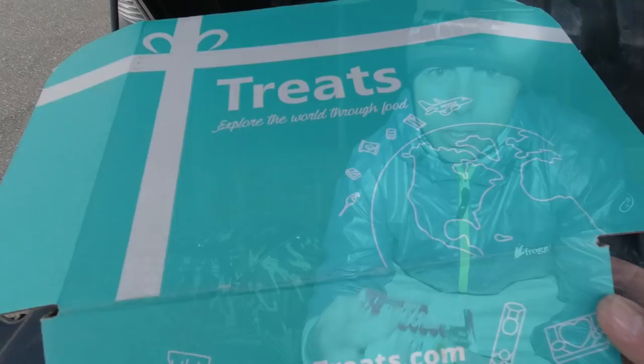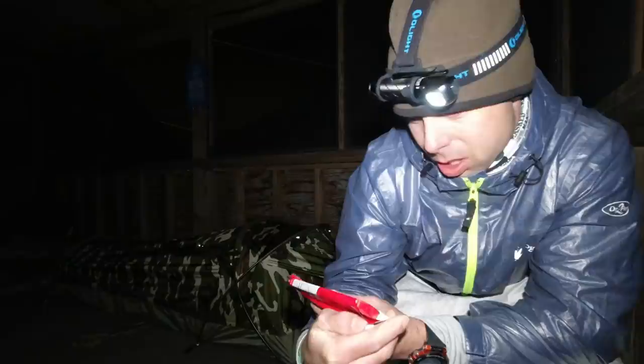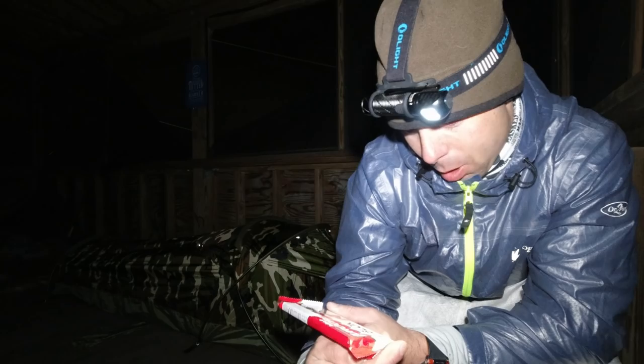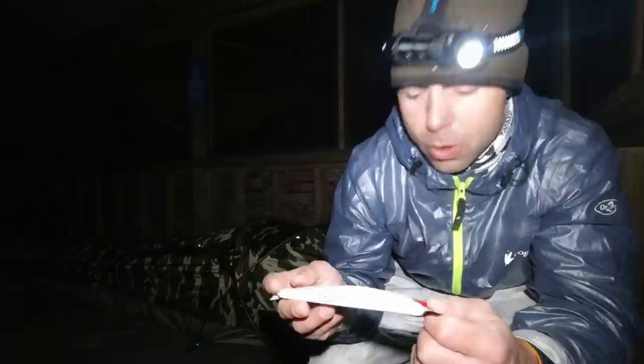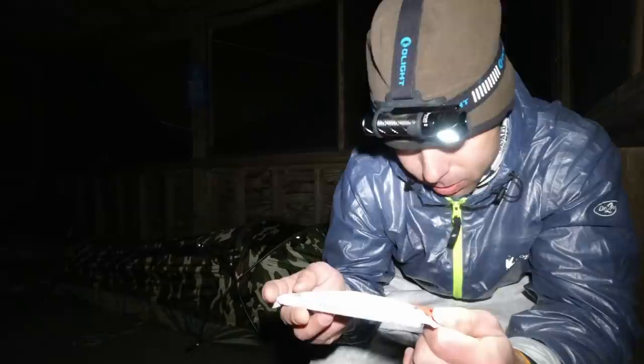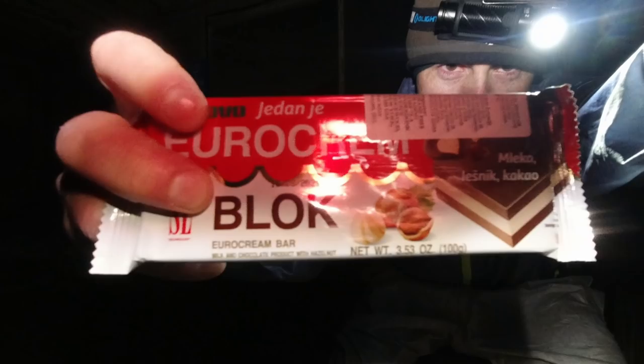So one of the first snacks I'm gonna have is this Tacova Euro Cream Block, Euro Cream Bar, milk and chocolate product with hazelnut. Ingredients are, oh, got it. Cocoa, some sugar, some emulsifier, and some cocoa mass.